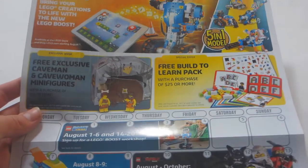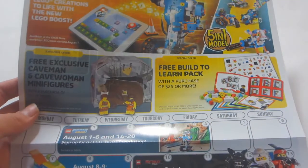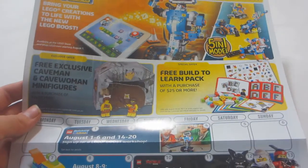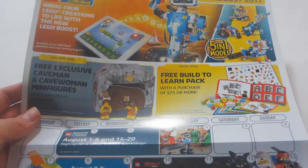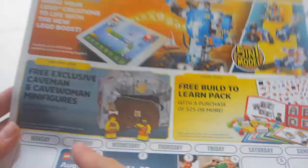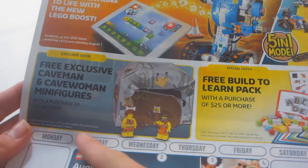There's a free exclusive Caveman and Cavewoman minifigures with purchase of 50 or more. It comes in a cardboard cave, which is similar to the Chicken Hutch and Gingerbread House. That is from August 10th through 31st.